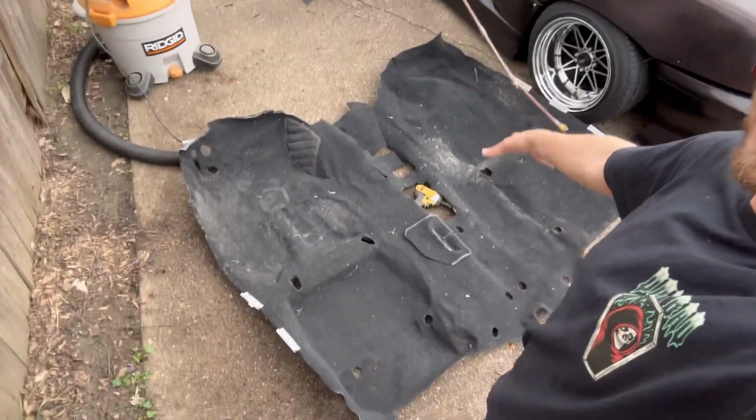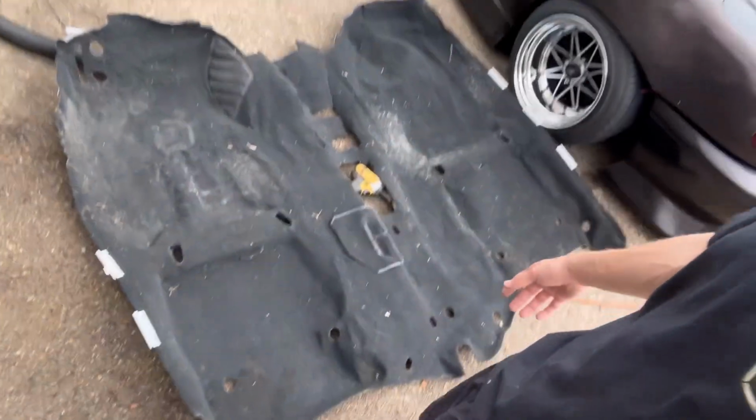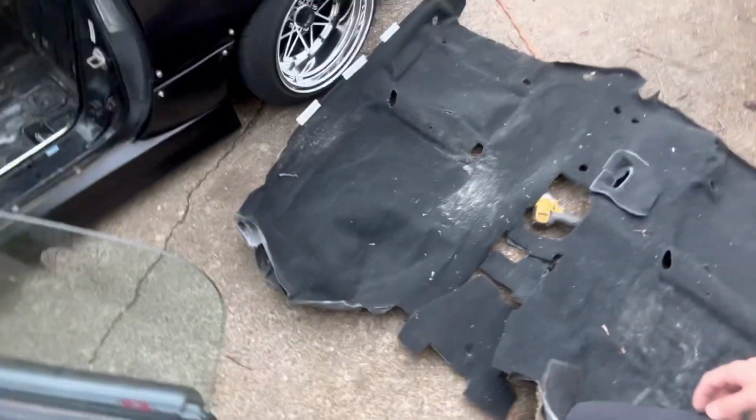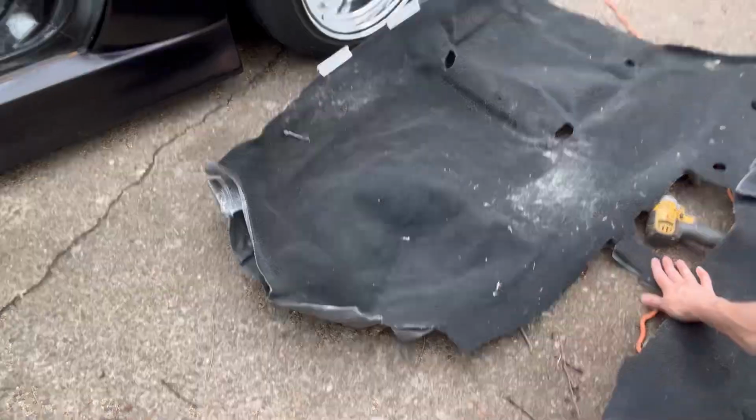All right, so we are at the carpet finally. We got everything wiped down in there. It's honestly really ready for the carpet. So I didn't want to take out the whole dash, so we cut this out, and we also cut this portion out. This is right above the radio, so that'll be fine.